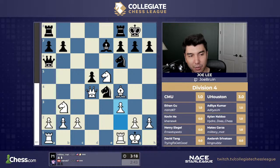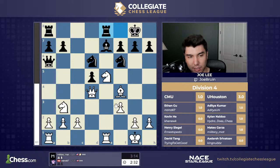All right, kicking the knight away. Knight steps back. The knight might go to c5. I have a feeling. Rook e1. You gotta watch out now that you push the f pawn. There's some drawbacks here, some weaknesses, but Ethan knows the consequences. He's a titled player. He's a strong board one for Carnegie Mellon. He's got the white pieces. King h1 is pretty common. A lot of times you just don't want to leave anything to chance.